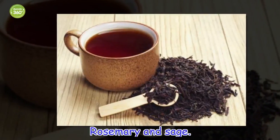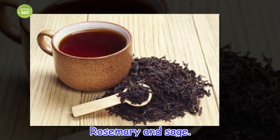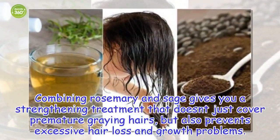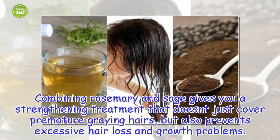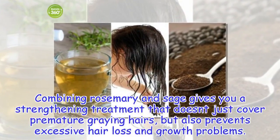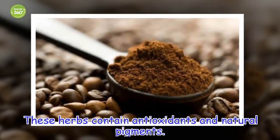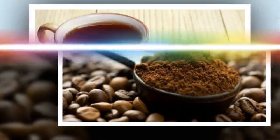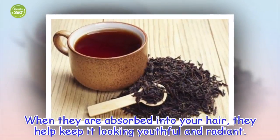Rosemary and sage. Combining rosemary and sage gives you a strengthening treatment that doesn't just cover premature graying hairs, but also prevents excessive hair loss and growth problems. These herbs contain antioxidants and natural pigments. When they are absorbed into your hair, they help keep it looking youthful and radiant.